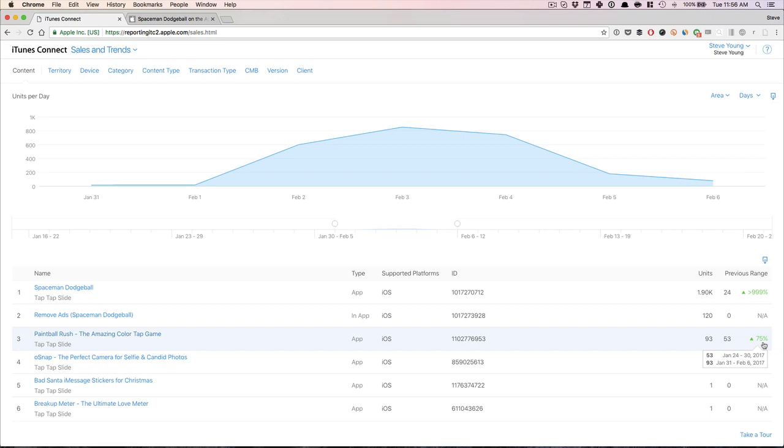So let me give you an example. If I was launching Paintball Rush that week, like on February 2nd is when I ran this campaign, I would pick one of my older apps. Here is Spaceman Dodgeball. I would make the remove ads for free because maybe it's a dying app. It's not getting traction anymore anyways. I would make it free and I would utilize the opportunity and the downloads that would come from that free campaign to cross-promote my brand new app. Really cost-effective way of doing that, right?